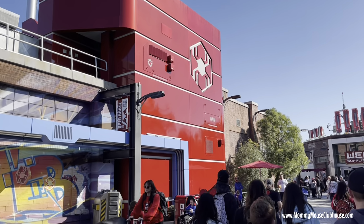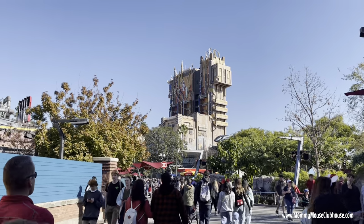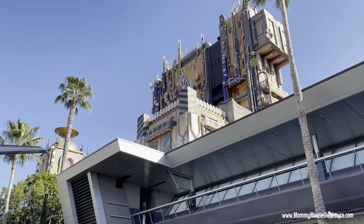After the bakery tour, it was finally time to head over to Avengers Campus to ride Guardians of the Galaxy, which is one of our favorite rides.